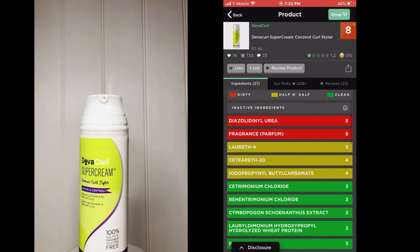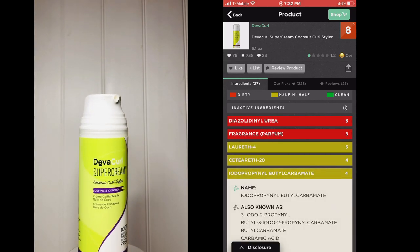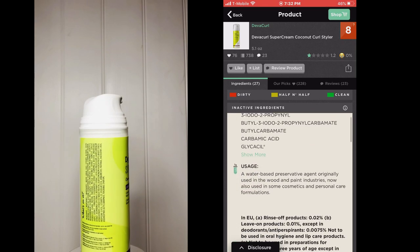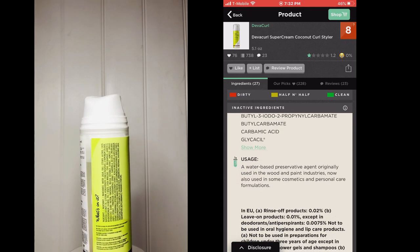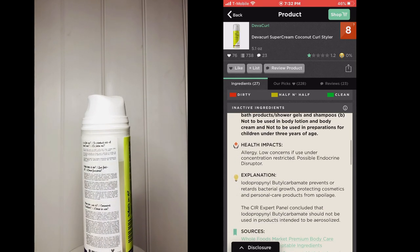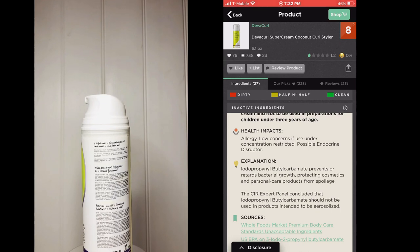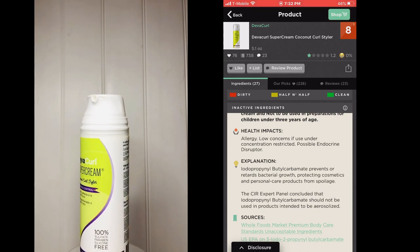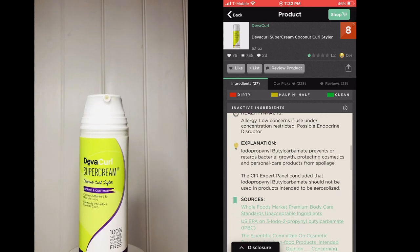You can actually go ahead and click on the individual tabs to see what's in here, why they're marking it as bad. But again, I would try to stay away from Diva Curl. They are under fire since the beginning of 2020. I'm actually shocked that this product is coming up as bad. There are 3 half and half ingredients and 2 do not use at all ingredients.